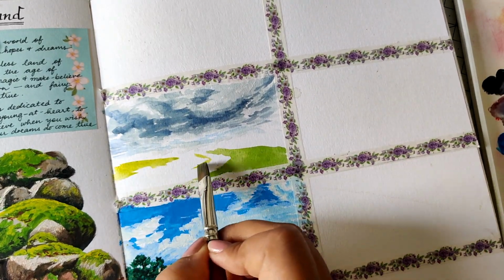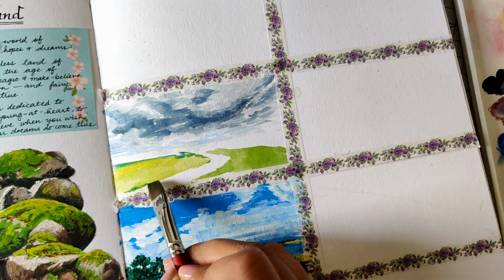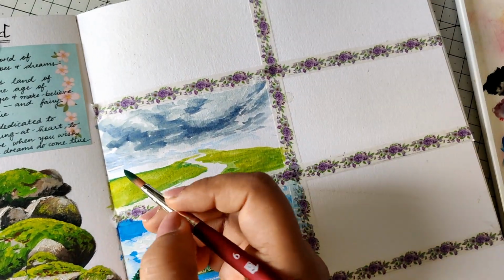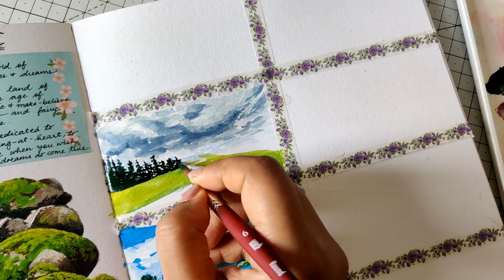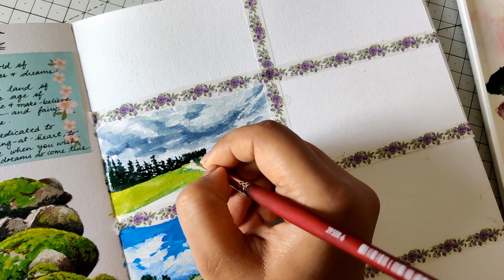I took a combination of landscape references. Some were moody like the one I'm painting right now, some really colorful and sunny like the one I painted just before, some that reminded me of the Ghibli landscapes, and of course waterscapes, which are my absolute favorite.